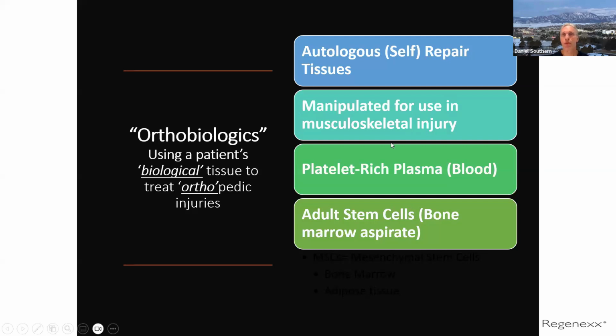Repair tissues come in two forms in the human body. One is a small circulating blood cell known as a platelet. You may have heard of platelet-rich plasma. And this is a preparation of your platelets that we use to treat small tendon and ligament tears and early to moderate osteoarthritis in joints. The other is adult stem cells. Now, we find adult stem cells in every biological tissue niche in the body, but for our purposes, we focus on the stem cells found in bone marrow.